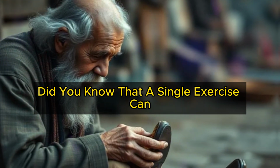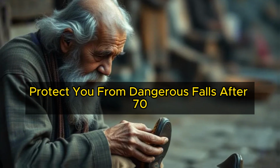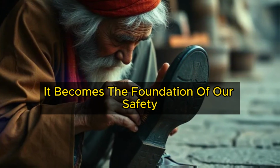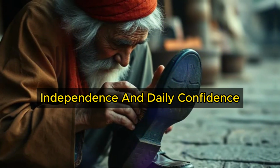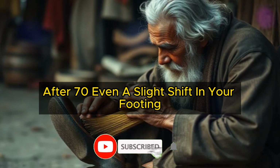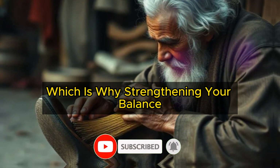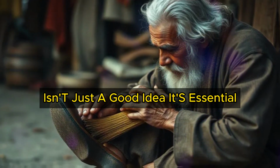Did you know that a single exercise can protect you from dangerous falls after 70? As we age, our balance becomes more than just a physical skill. It becomes the foundation of our safety, independence, and daily confidence. After 70, even a slight shift in your footing can lead to life-altering consequences, which is why strengthening your balance isn't just a good idea, it's essential.